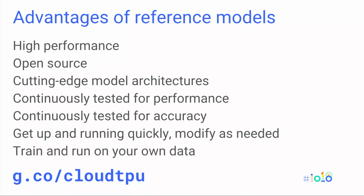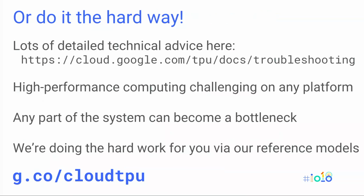So again, why start with a reference model instead of just opening a code editor and starting from scratch? Well, these reference models are high performance, they're open source, they're cutting edge, often collecting input from researchers all across Alphabet. We continuously test them for performance and accuracy, which means that you don't have to worry that some subtle change in TensorFlow or some other part of the stack might reduce the accuracy without you realizing it. You can get up and running really quickly and then modify as needed because you have the code. It's yours on your infrastructure, and you can train and run on your own data. But you're perfectly welcome to do it the hard way.